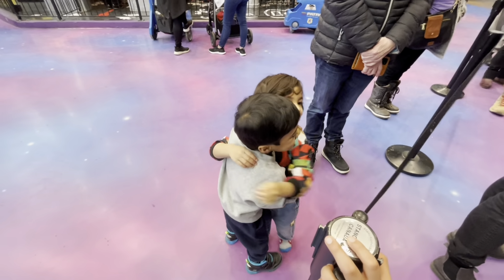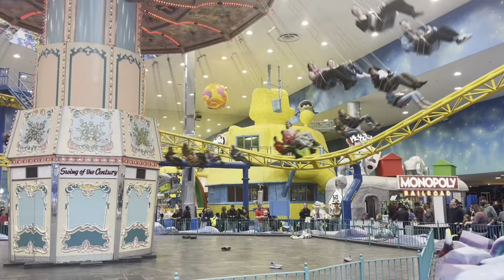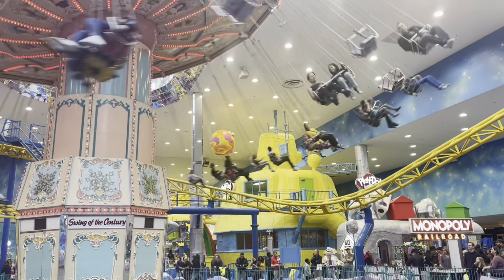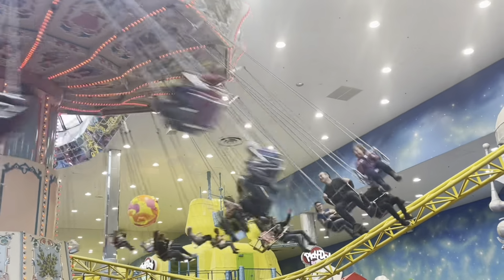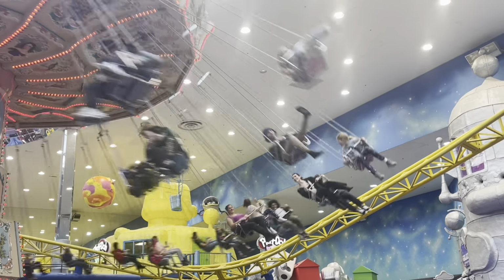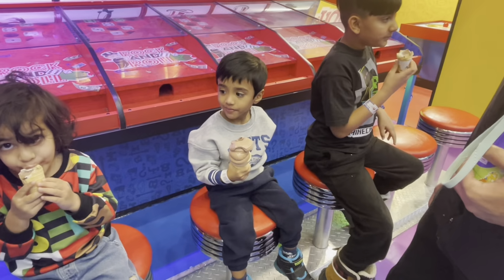And then Shulin's bestie joined him too. Aww, they are so cute. Then it was Daddy's turn to sit on the ride while I was taking care of Shulin and entertaining him. I think that's what happens when you are out with your kid. If you want to have fun, you got to take turns.